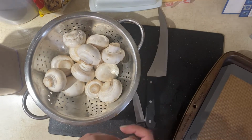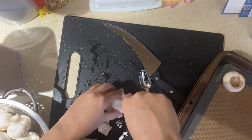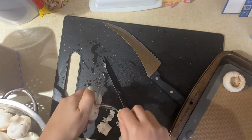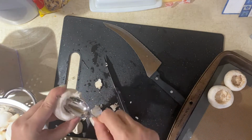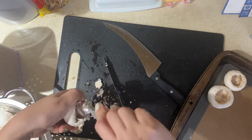For the mushrooms, I used a mix of the white mushrooms and the brown mushrooms. I forget what they're called, but I think I had a pound of each, so it was about 2 pounds of mushrooms in total. And I just snapped the stems off and really loosely kind of scrape out the insides. I probably won't even do that next time.